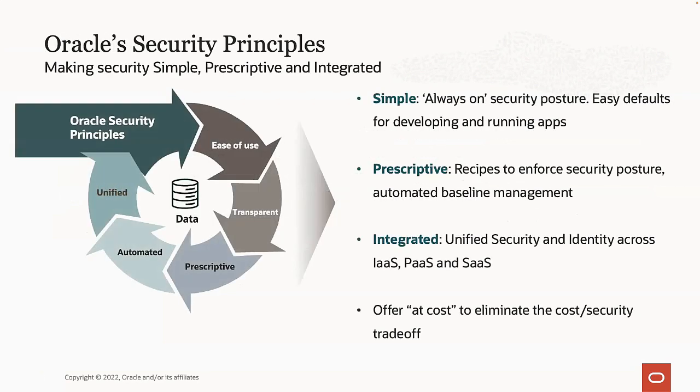And to kick things off, we'll talk about Oracle security principles. So really what went into the development of a lot of the security services for Oracle Cloud? What were the things that we had in mind when we were building out these services, when you are starting to use these within these environments? So what are some of those key principles that we're going to walk through? So we have simple at the beginning, right? We want things to be easy to use.